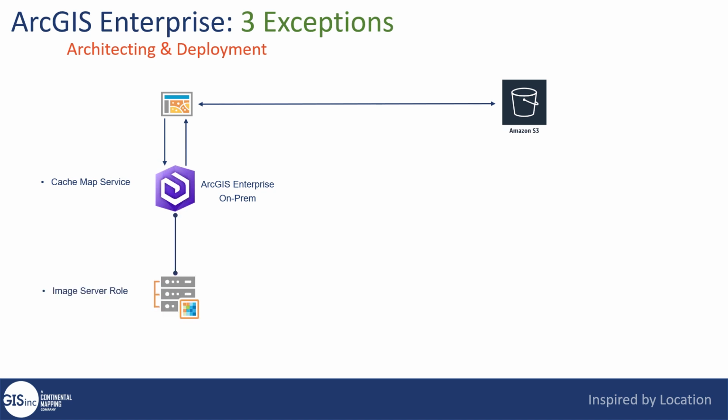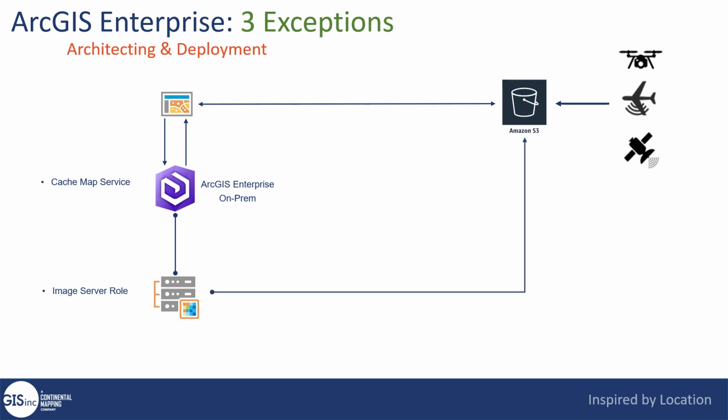The other example is maybe you're using the image server role. And the same concept is that maybe you're collecting information from drone or satellite or aerial photography. That data can also sit in Amazon or another cloud storage provider, and you can keep your enterprise deployment on premise and keep that information out in the cloud. That works just nicely too.